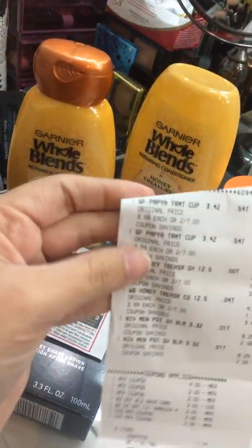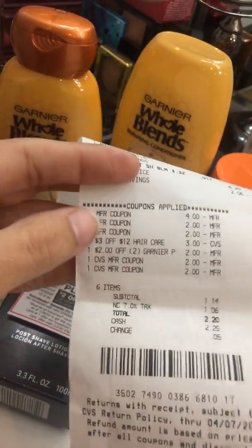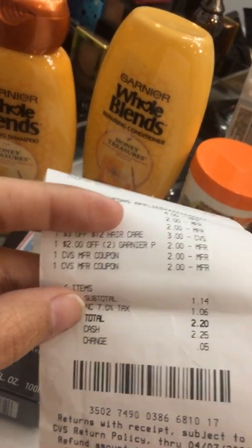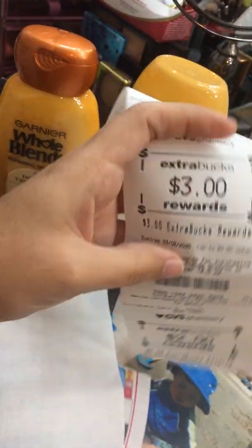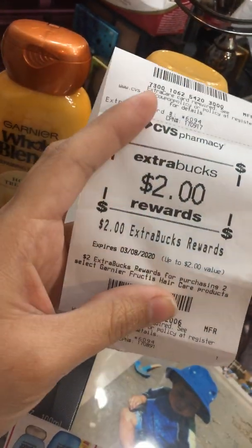So yeah, so here's my purchase. You guys are able to see 2 for 7, 2 for 7, 2 for 7, 2 for 7. These are on clearance, like I said. The $4, $2, $2 for the Nivea. And I did use a $3 off of 12, a $2 off of 2, and then the Garnier one, for some reason it took it off like that, but as long as it took it off, I have no problems with it. My subtotal, 97% savings. I did get back my $3 for the purchase of two Garnier whole blend and the $2 for the fruit teas. So yeah, this was my haul for today.